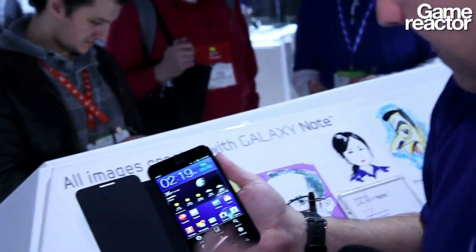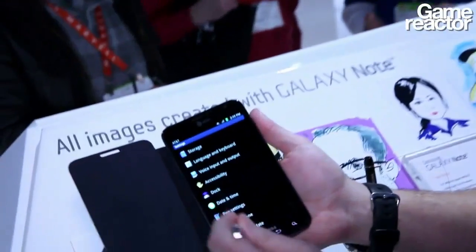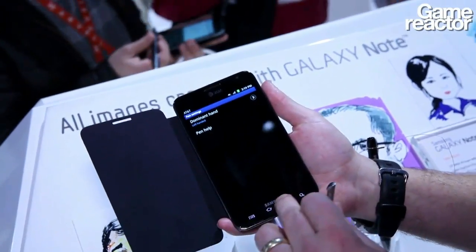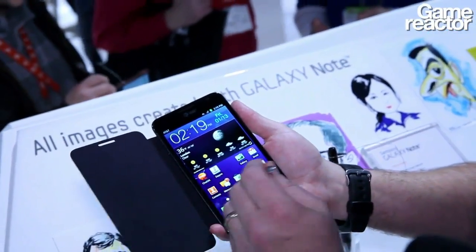Now before I show you, let me take a second to change the pen settings. I'm actually left-handed. So lefties out there are actually probably going to love this. Pen settings, dominant hand, left hand. That way we don't get the palm writing on there.